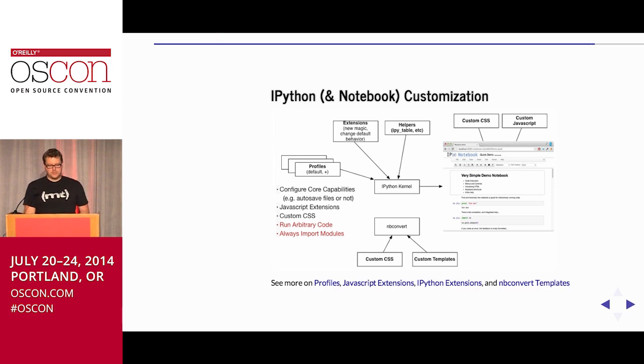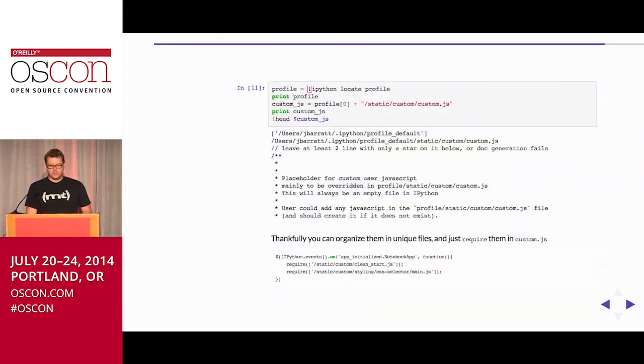NBConvert, as I showed, you can customize as well. I put in red up there the run arbitrary code and always import modules. So if you're just using this as a private kind of lab, it can be really handy to say, I always want these four modules to be loaded. But if you do that and then you share your notebook with someone else, they're going to get really weird errors because your notebook didn't explicitly say to import those, and they have no way of knowing what you're using.